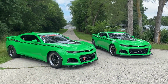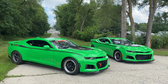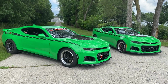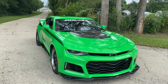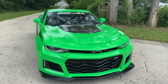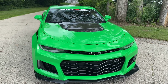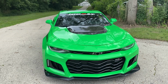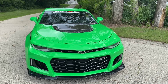So we have NicKey ZL1 Super Camaro number 3 and NicKey ZL1 Super Camaro number 4. I'm going to start out with number 4. This car has actually won some national events for us, as well as an overall national championship in a certain racing class. The car has over 300 drag strip runs.